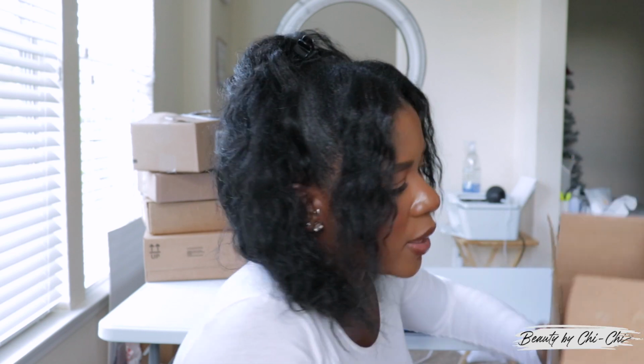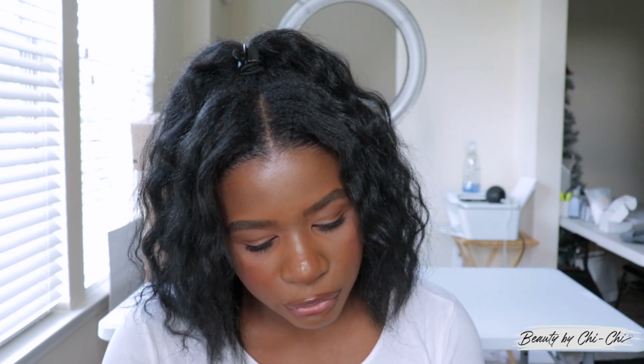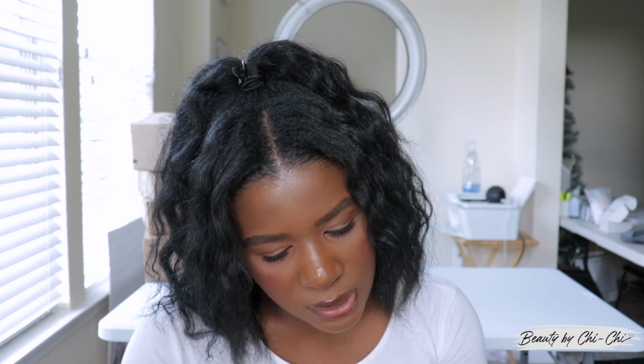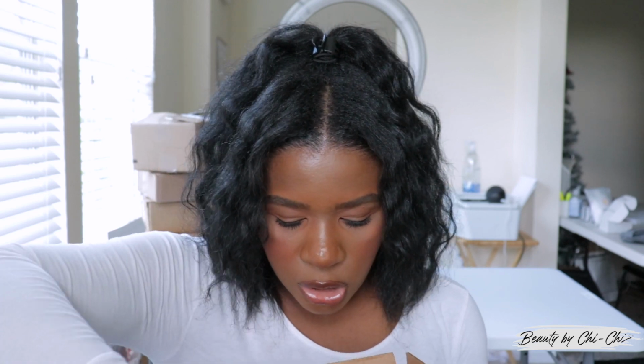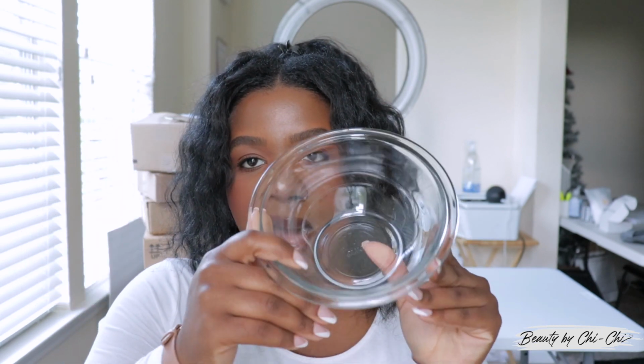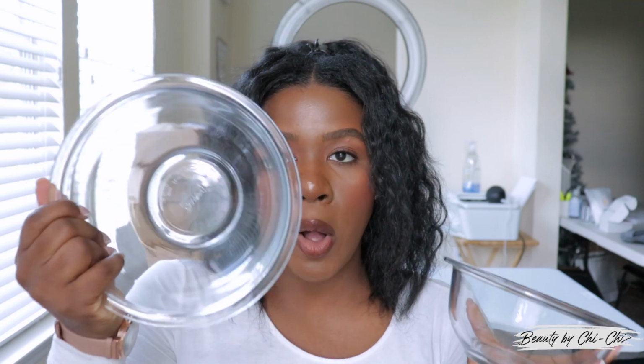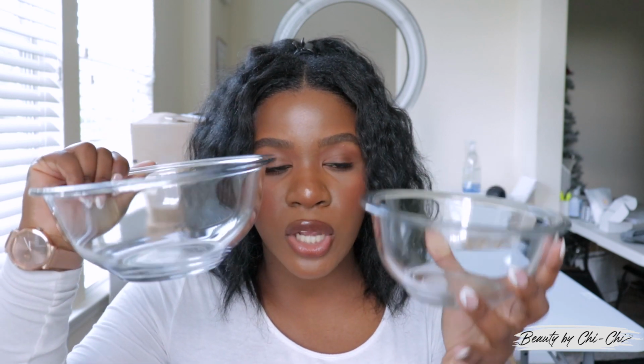Let me grab these bowls from Amazon. These are called the Pyrex Prepwear 3-piece bowls, and these are clear. So I'm gonna get them out so I can show you guys the different sizes I got. I did get a small one, just in case, because this is perfect for what I need. And then I also have a medium size bowl as well. Y'all can see the size of these two next to each other.